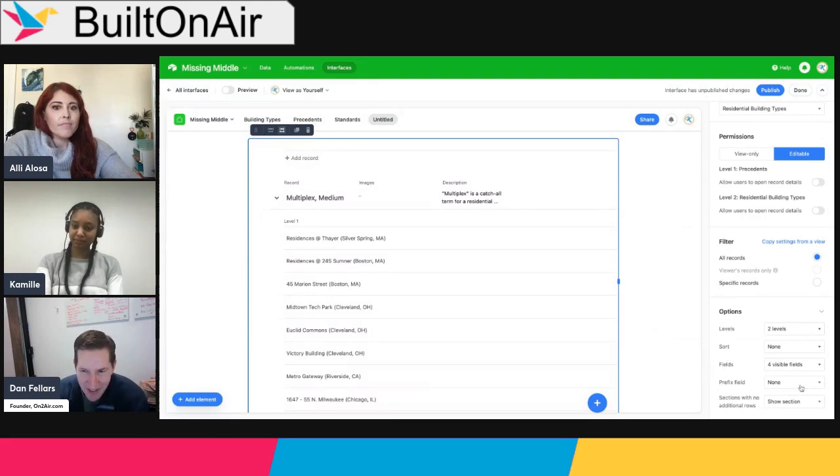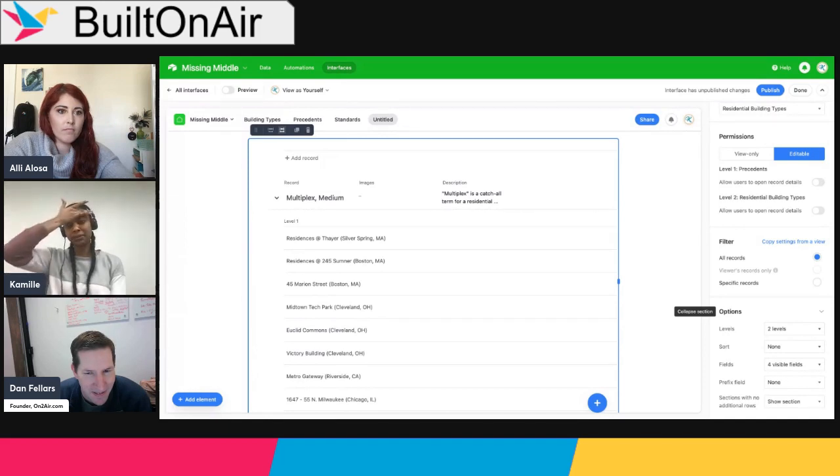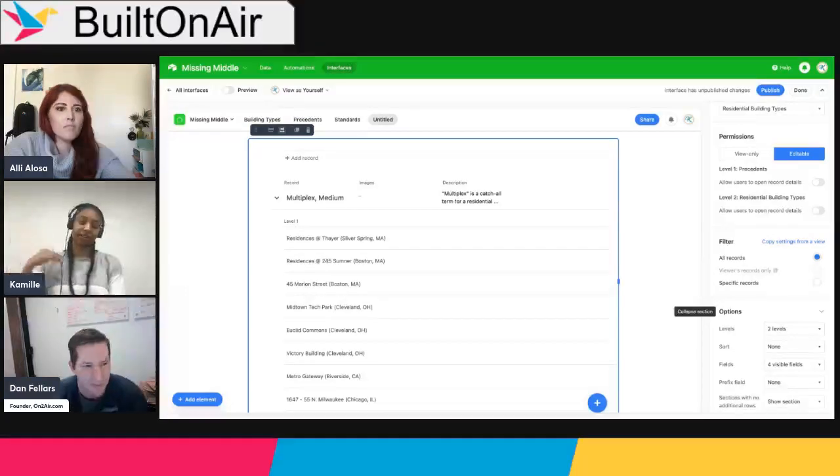Melanie asks, how many levels does it do? Who knows? I don't know. This space isn't complicated enough for me to really push its boundaries. I'd have to find or create some random use case to really see. If I were to guess, either 5 or 10, because this would get really convoluted if you have several layers, or at least that's my opinion. I still don't know what prefix field means or does.